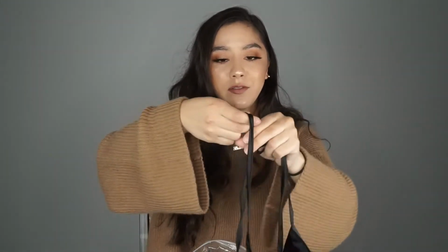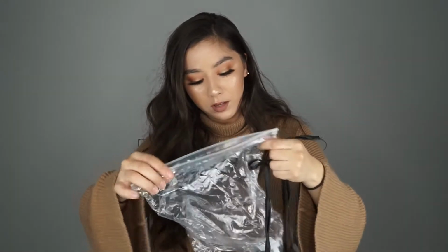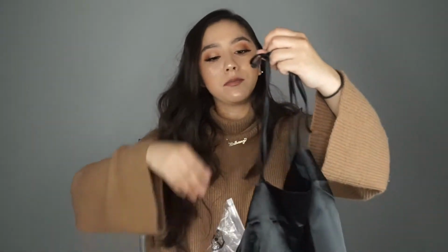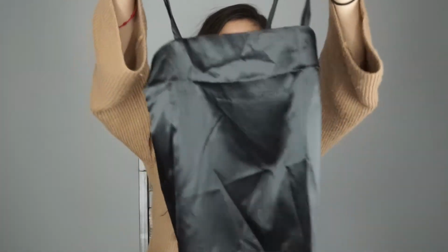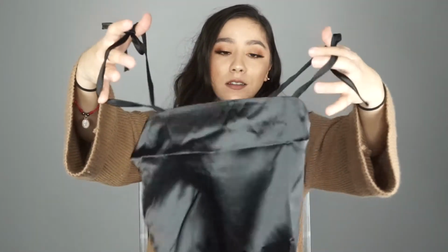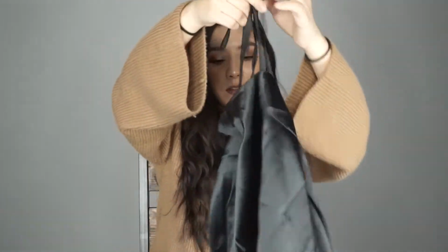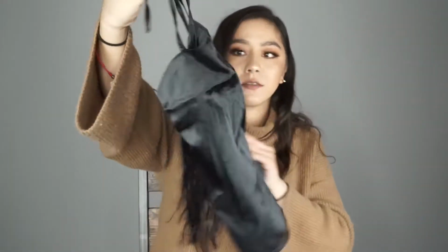The next thing I got was this satin silk type of shirt. I got this in a medium. So as you can see, it's a bit small, so I would say get a size bigger if you're ordering this top, but it's really cute. The fabric's really good. I like it. This one was six something, around $6.